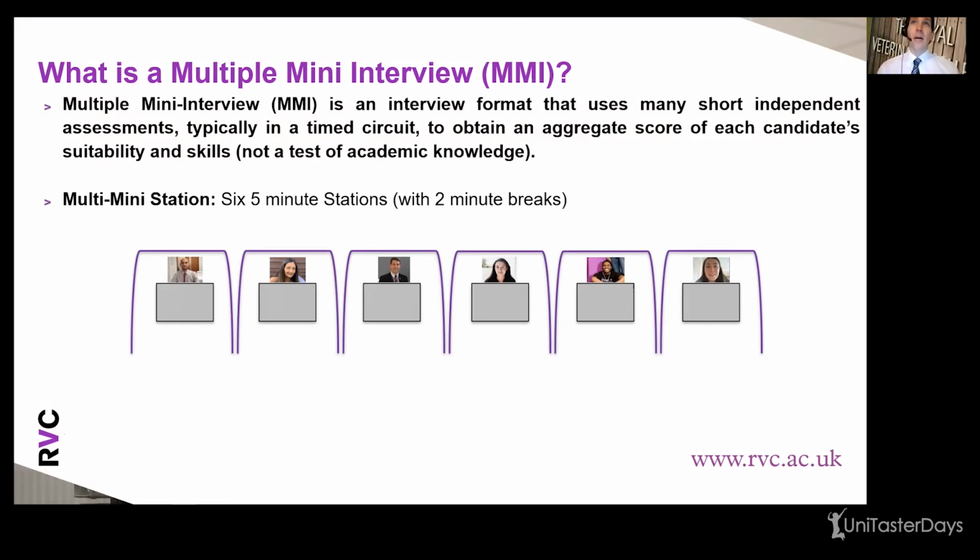Panel-based interview is most closely linked to, I guess, X Factor, where there's a table and people asking questions of you and you answering. Whereas in a multi-mini station interview, a student will come in and move between the various stations. Spending with us, it's 5 minutes at each station, and then once they've spent 5 minutes with us, they will move on to the next station. So it gives us the opportunity to spend typically a little bit more time with all applicants, and it takes away the potential for any subconscious bias. So it's a slightly fairer way to assess students, we believe.